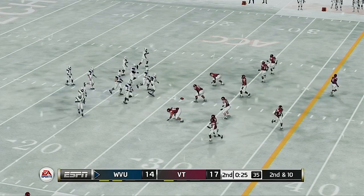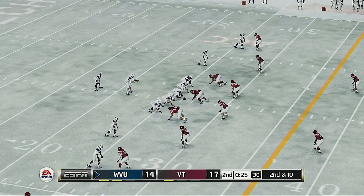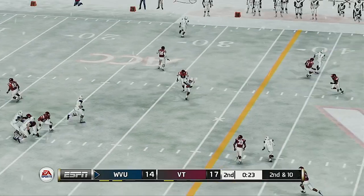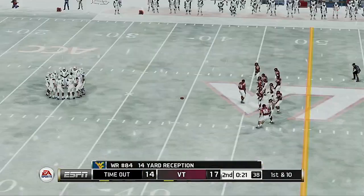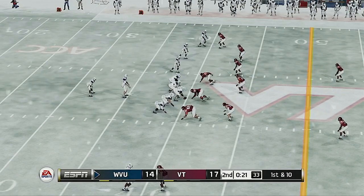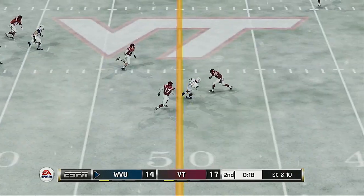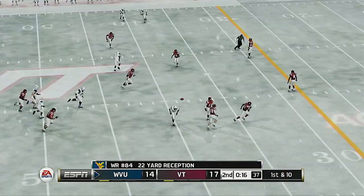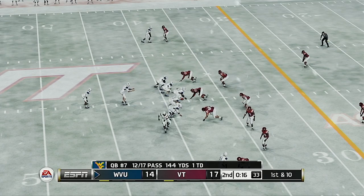From their own 26-yard line, it's second down. And a quick throw. He's taken down around the 40-yard line. West Virginia is going to have to use their second time out of the half. Makes the first down catch. Tackle around the 38-yard line. Makes it first and 10.